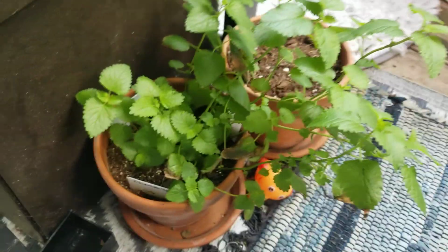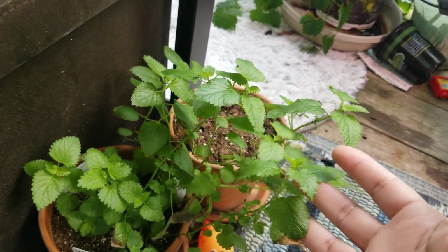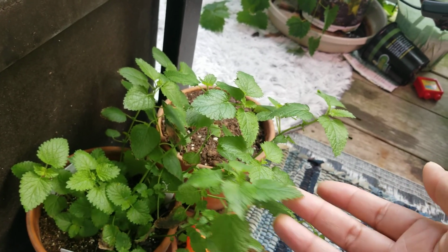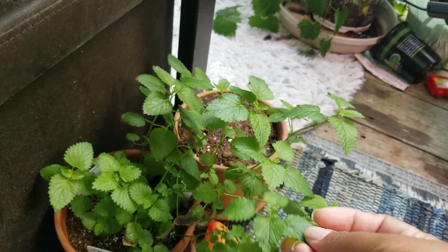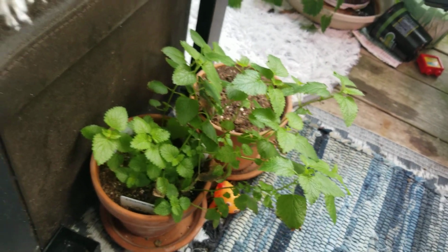Here's my lemon balm, still growing. I still make tea. I make tea from the lemon balm and the mint plant, and that's been really good, and it smells really good. My son comes out and plays in them to get the smell going.